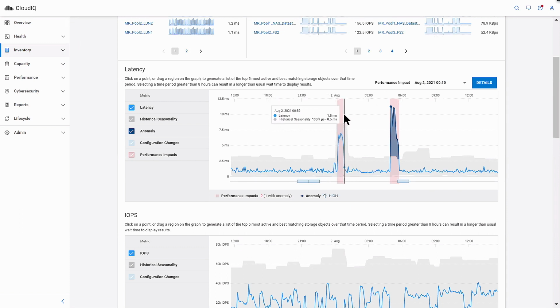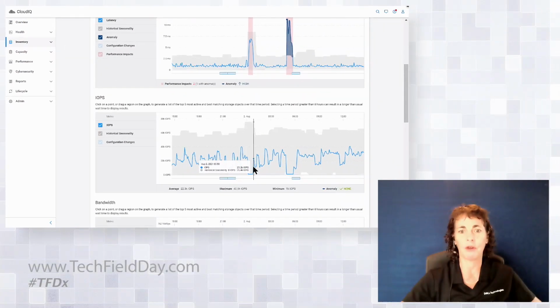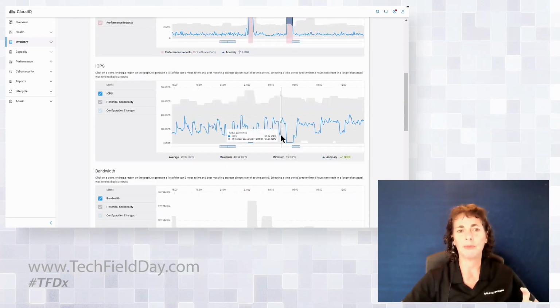As a matter of fact, it absolutely is causing a problem, as indicated in the pink shading. The pink shading is using a time series correlation to correlate a spike in latency, and at this point we're at the system level, we'll keep drilling down, to where there's a drop in IOPS, which if I were just looking at this, I wouldn't immediately notice as a problem, but it's a little more distinct when we get to the bandwidth drop. So again, to emphasize, spike in latency corresponding to drop in IOPS and bandwidth.